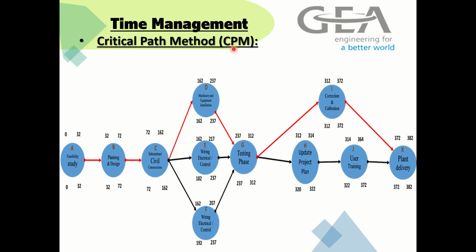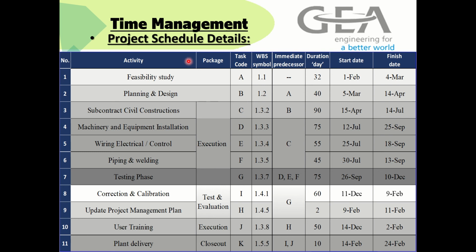Critical path method, CPM. This figure provides the critical path in red arrows, and this table gives details for all activities, durations, and the exact dates.